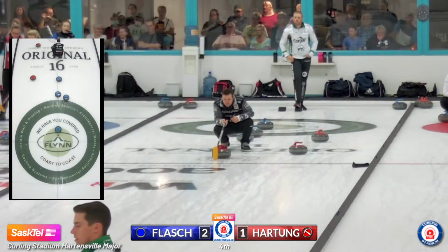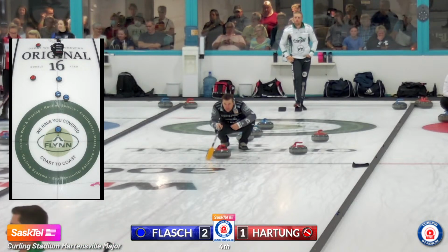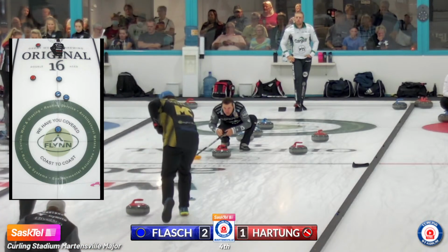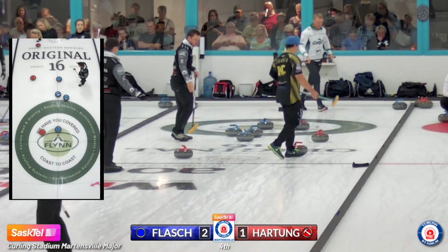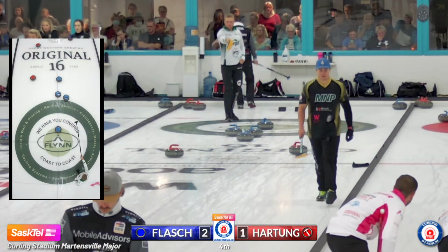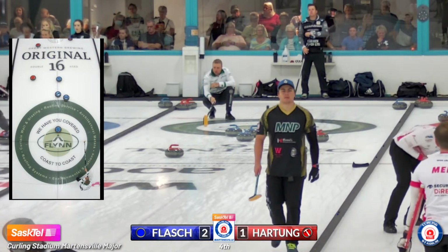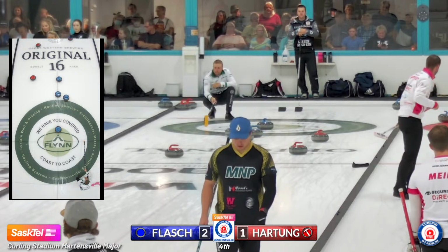Third stones here now in the fourth end of play. Tyler Hartung looking for a bit of a, I think a run back. I don't think they're playing the straight peel here. Just drives it by the 3 blue stones at the top of the house. It is Colton Flasch sitting 2 right now. Shot stone buried at the top of the 4-foot behind 3 other stones, and now looking to put a 4th.